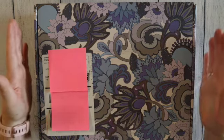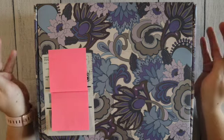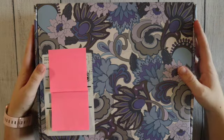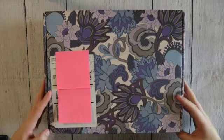Ta-da! I have not opened this yet. I have no idea what's inside, so you guys are going to be discovering this with me at the same time. It's going to be a lot of fun. So let's just dive right in. I zoomed you guys out a little bit so that I can open it.